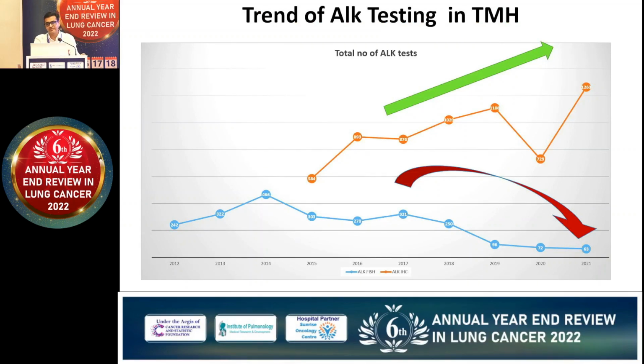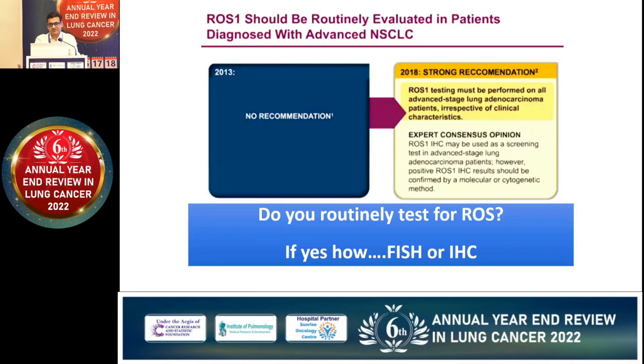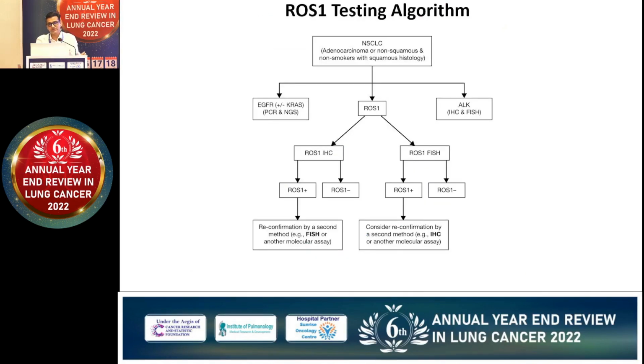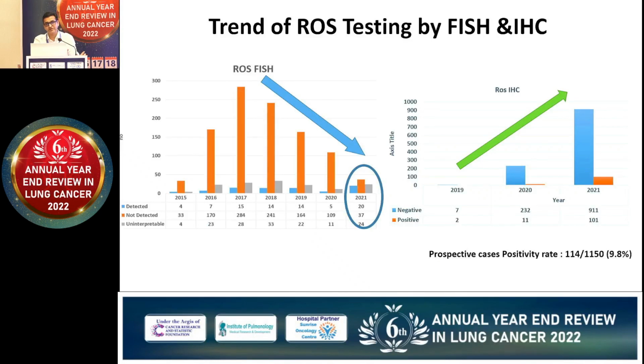We also observed a downward trend for testing ALK by FISH, and at the same time the majority of cases are now screened by IHC. For ROS1, earlier there was no clear recommendation, but as per the current recommendation, it is one of the important biomarkers, and the question is whether to test by IHC or FISH. If you are using IHC, it can be used as screening, but any positive cases need to be reconfirmed by alternate methods. Similar to ALK, for ROS1 also testing by FISH is going down, while testing by immunohistochemistry is increasing.